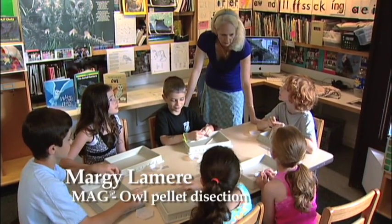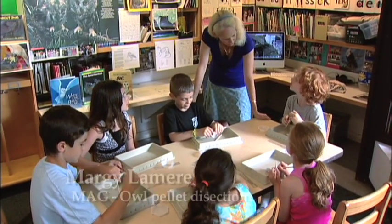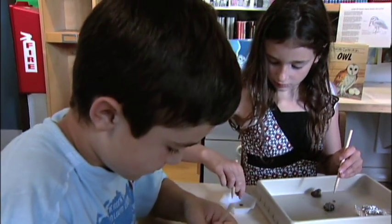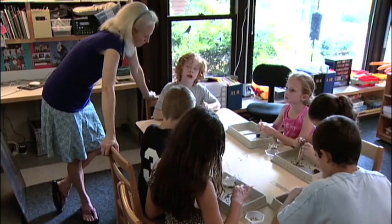What kind of a bird is an owl? Sam? Raptor? A raptor. We're given a lot of freedom in our curriculum in that we sort of create what it is that we're going to do. We have guidelines and things that we need to cover and study, but how we do that is really up to us, and we can follow the children. And if these children are really interested in one thing, we're going to go with it.